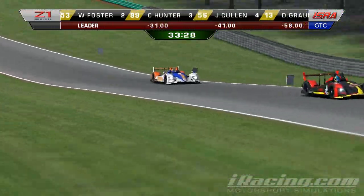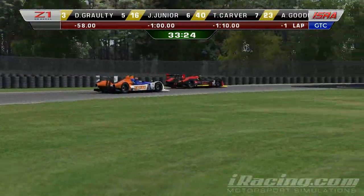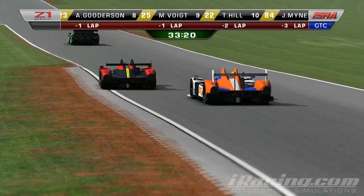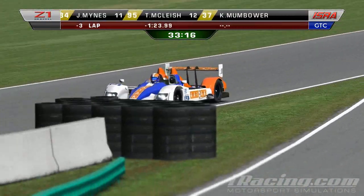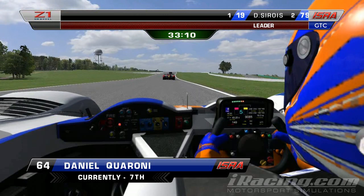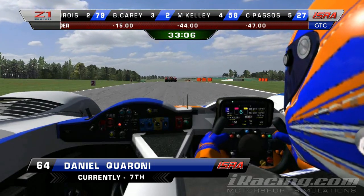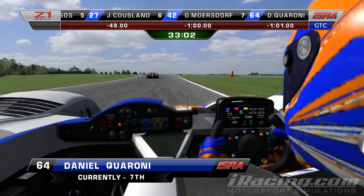That was, sorry, Brian, that was Julio Palacio off track right there. I saw Morsdorf looking to get by him going into that straight before turn 11. I don't know if that had any connection, but Palacio is way off track. And Quaroni is now quite a bit closer to Morsdorf, and we saw that there was a bit of a gap, so there could be an incident there that allowed him to make some of that time back up.